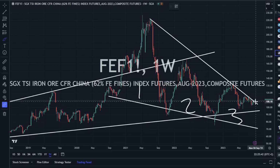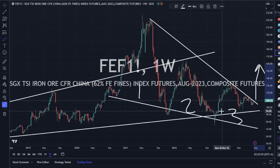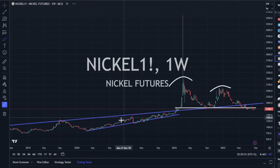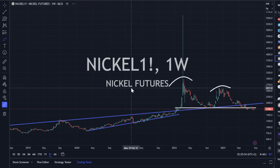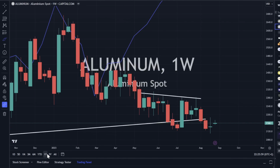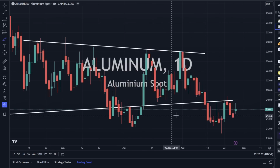There's your three consolidation humps. We are ready to go. We've got the increasing lows there too, squeezing up in the corner. Nickel is down a little bit. I know there's been some weird stuff going on in nickel, but we're right at that support level. We've got aluminum up a little bit. Again, I think this is just squeezing up, getting ready for a potential move.